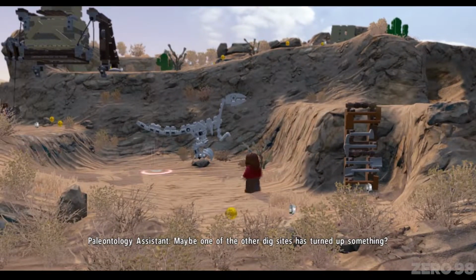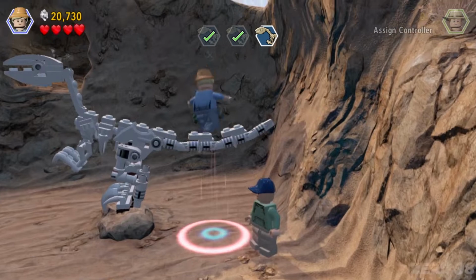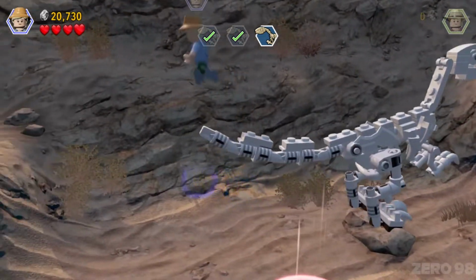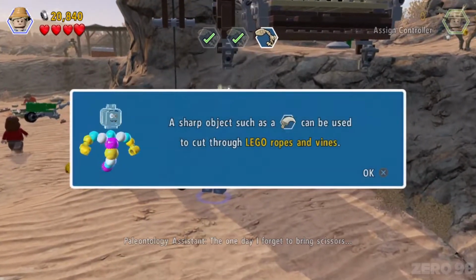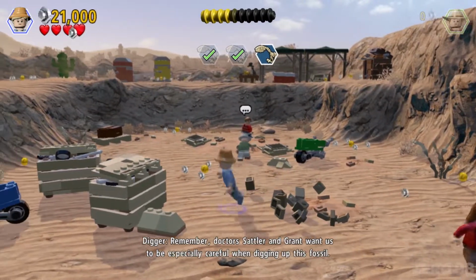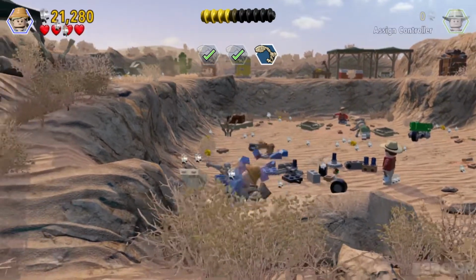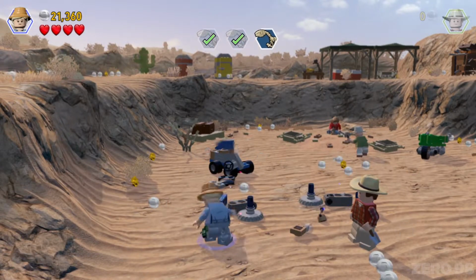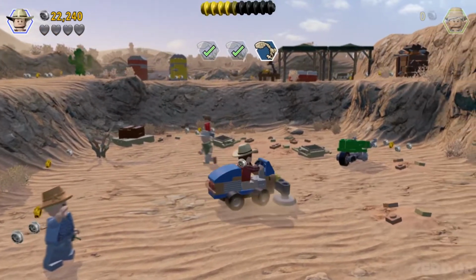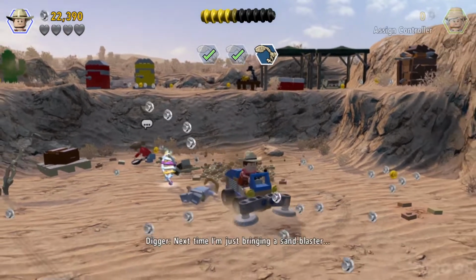One of the other dig sites has turned up something. One day I forget to bring scissors. Need a hand with something? No problem. Remember, Dr. Sattler and Grant want us to be especially careful when digging up this fossil. Oh, sure. Do as I say, not as I do. Next time, I'm just bringing a sandblaster.